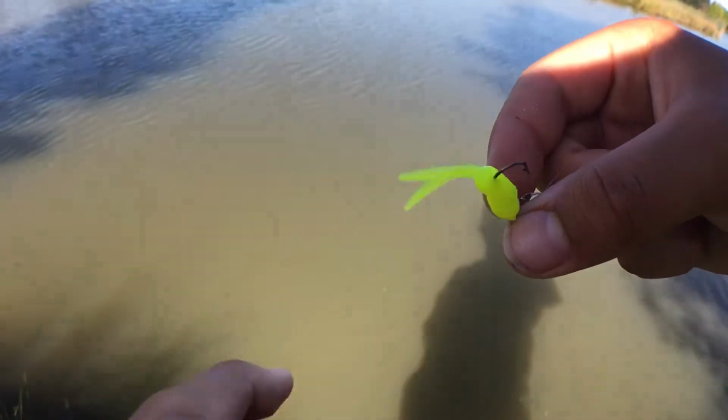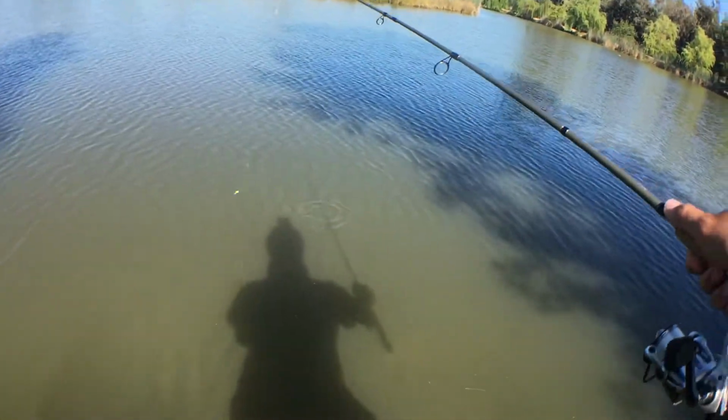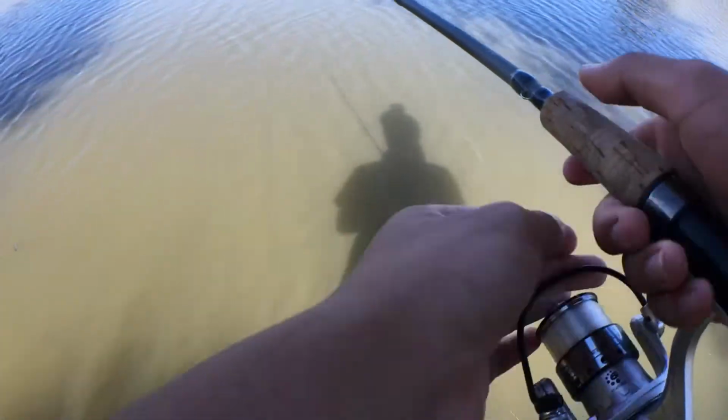Crappie jig with a notorious jig trailer, chartreuse. This is a light rod with a silver max Abu Garcia reel.